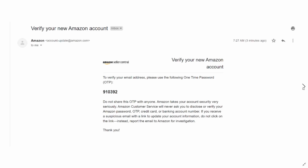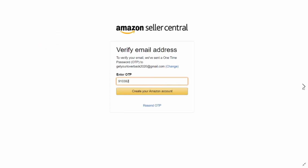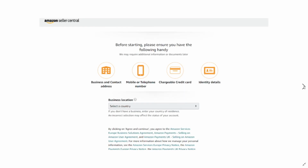It's I think a 6 digit number that you get in your email address. If it's not popping up in your email, check your spam. So please make sure you give Amazon your correct email address. You get this OTP, you copy it, paste it here, and just click create Amazon account. Once you do that, you get this screen.